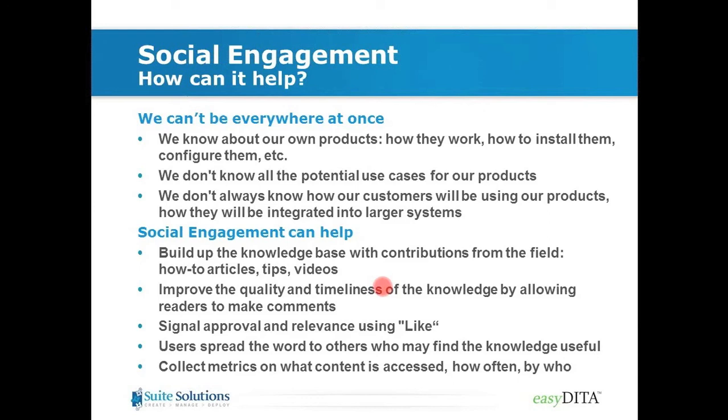So social engagement, or allowing our customers to give us information about that, or donate content to our knowledge base, helps us and also helps them, and it also helps our potential customers and other customers. It can also help by building up our knowledge base with contributions such as how-to articles, tips, videos. There are some online services these days, I think iManuals or something, I forget the names of them, where you can write your own document on how to run a certain device or a certain consumer product.